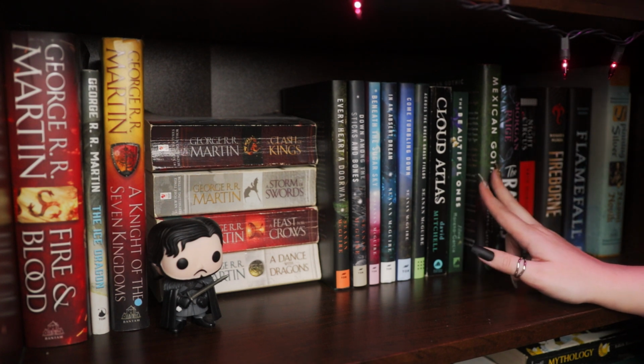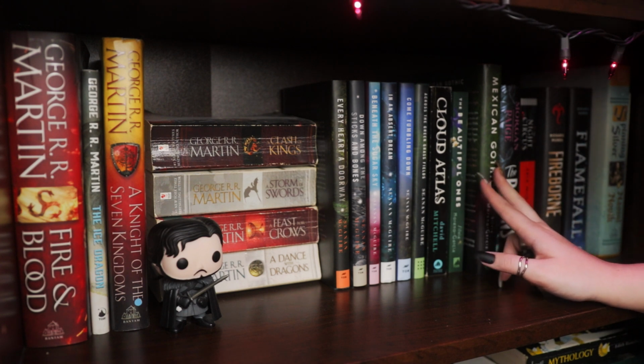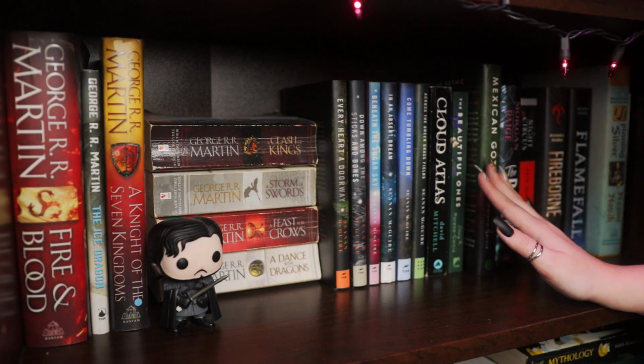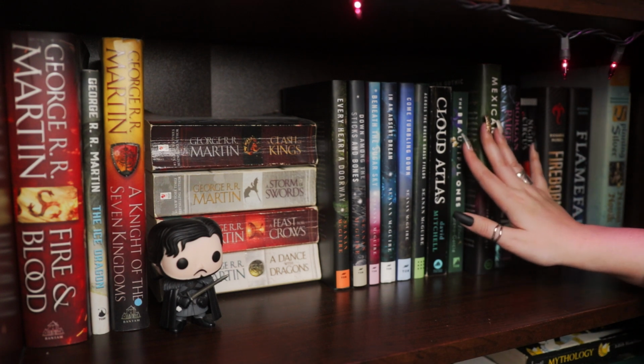But both of these are beautifully written. I really admire Silvia Moreno-Garcia's ability to write cross-genre. Every book she comes out with is vastly different from the last, and I just think that's so impressive and hard to do. So these are 2 of my favorite books at the moment.